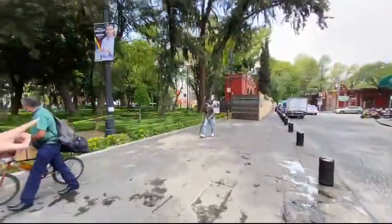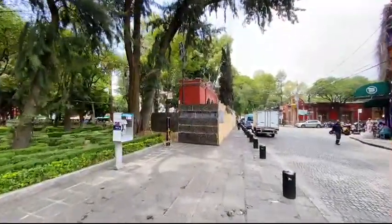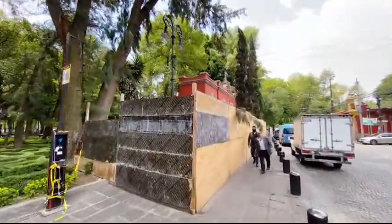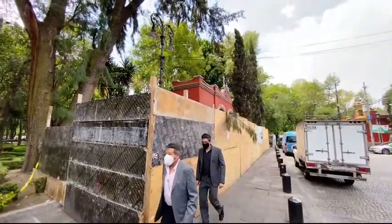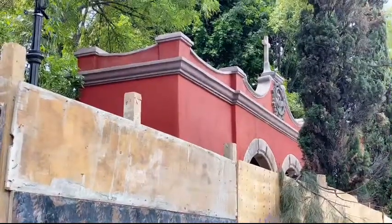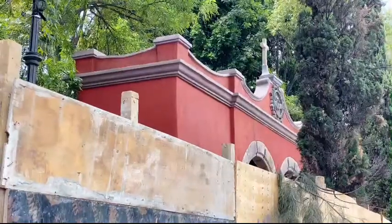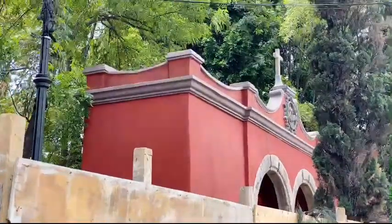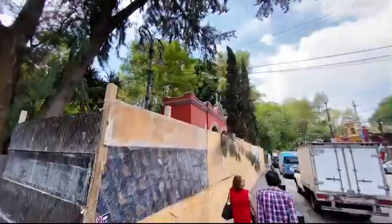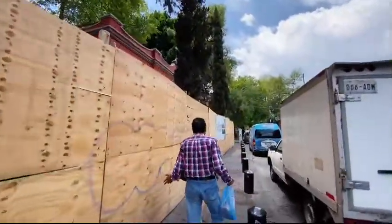And over there you will see that arch. That was the entrance to the atrium of the church. Right now they are renovating it because it was very damaged by the earthquakes. Was it the most recent earthquake? It's like 2017. But if you see at the top of the door, you will see that symbol. That is the cross with the two crossed arms. Oh, I see. That is the Franciscan symbol. So let me show it over here.